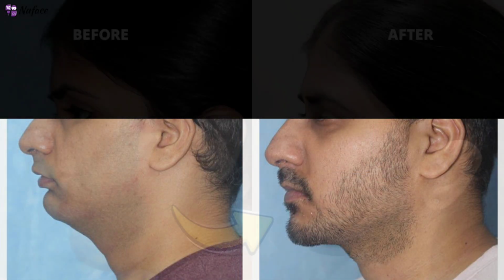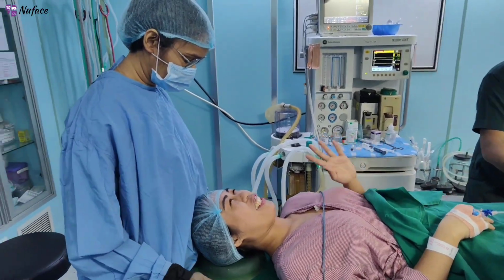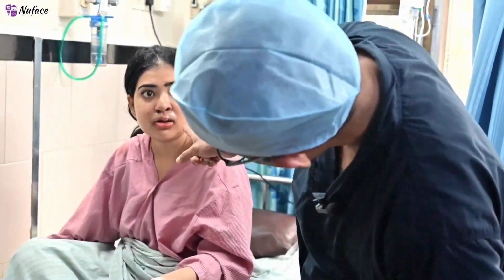Jaw surgery requires a hospital stay depending on the type of surgery, either a single jaw surgery or a double jaw surgery. Usually the hospital stay is from 24 hours to 48 hours. Once the patient's daily routine becomes normal and their oral intake becomes normal, we usually discharge the patient.